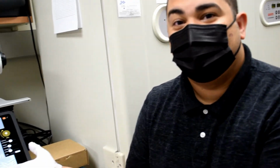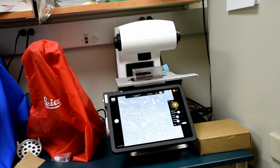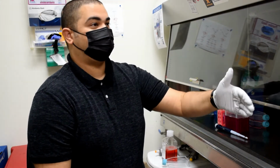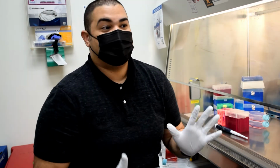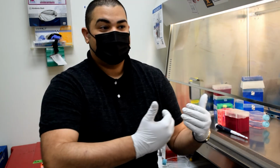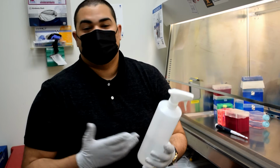Right here you can see on the scope, these are the cells that we are going to be plating soon in the biosafety cabinet, and we're going to be growing them for the rest of my experiments. So we're going to move on to the hood, and I'll show you how we can get this done. Everything inside of the hood is considered sterile, so we have to make sure that everything in there keeps being sterile. If you have contamination, this can really damage your experiment. So every time something goes in, or your hands go in, they must be properly disinfected with, for example, 70% ethanol.